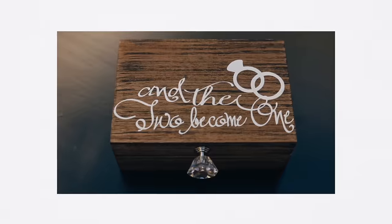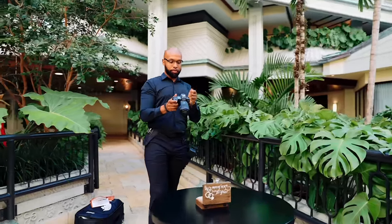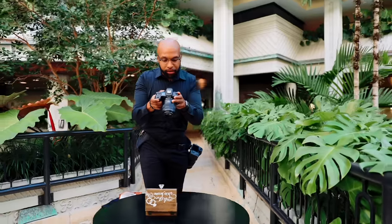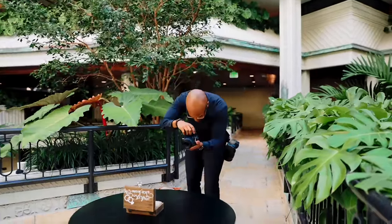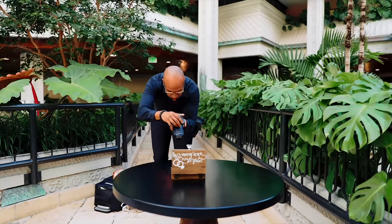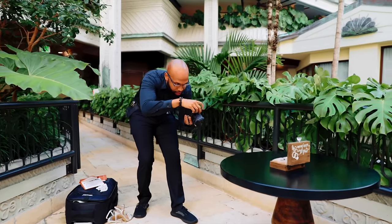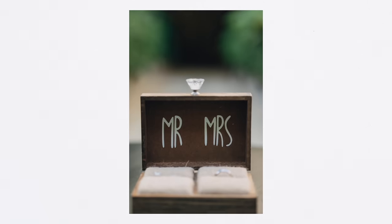My ISO is at 100, my shutter speed is at 1/320, and my f-stop is at 2.0 because I'm still trying to give it that nice compression and background blur. I may widen it up a bit if I want to get the entire details of the box, but in this situation, I feel like everything in this box, I can narrow the focus down on it. Looks good to me. All right.